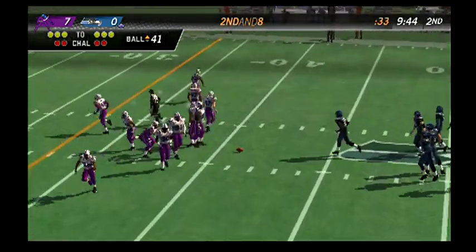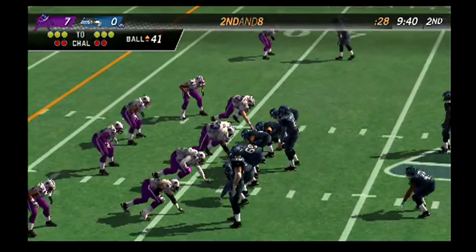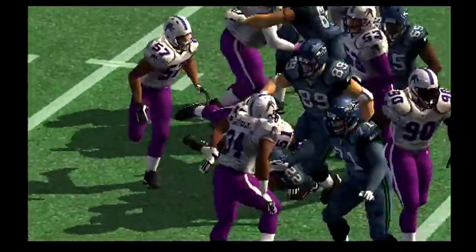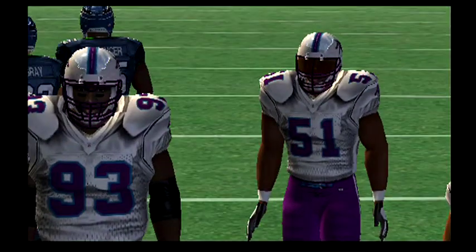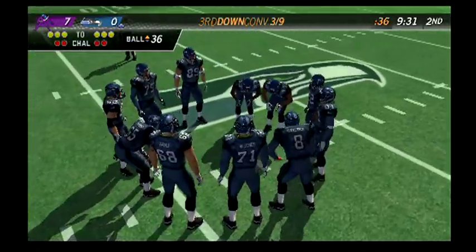Second and 8. Ball on the 41-yard line. Let's run, man. Showtime. The visiting team come out of the 46. White comes up to make the play at the 36-yard line. Jones with a nice burst through the middle that time. 5-yard pickup.